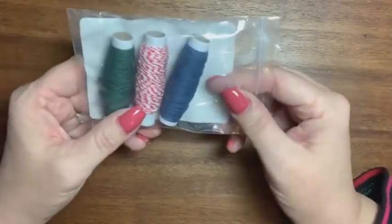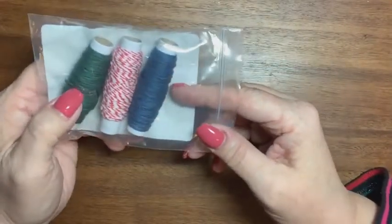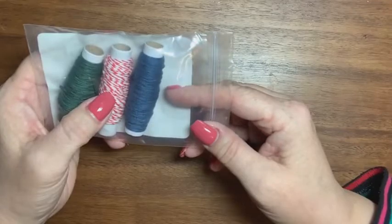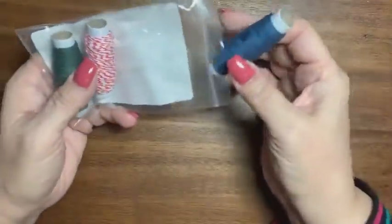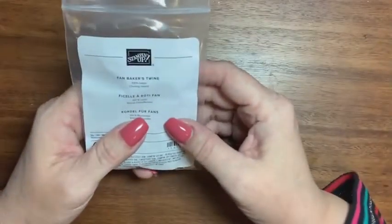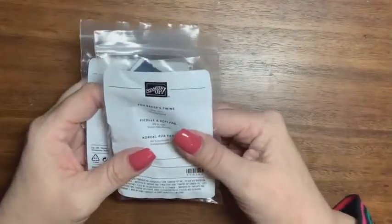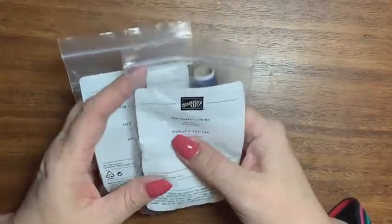But this baker's twine is my thing, right? Look at that. It's so pretty. There's some evening evergreen, a real red, maybe, or poppy parade. I don't know. And this one, I think, is Misty Moonlight. Oh, Misty Moonlight. Yes. So this is the fan baker's twine. It's with the set. Again, it's a suite that has some vintage look to it and some pennants. I like how they open on the end too.